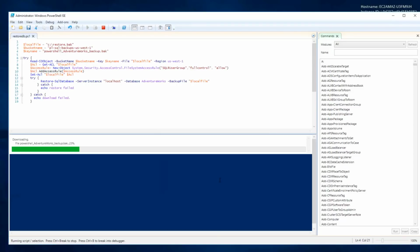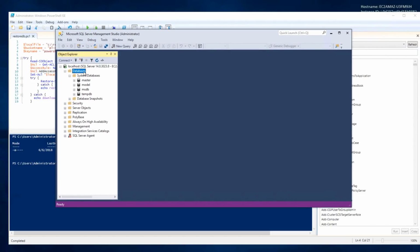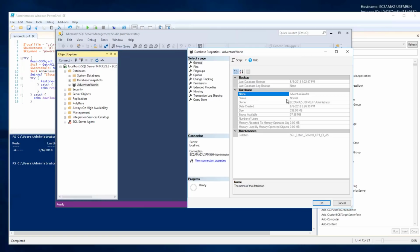So I've kicked off the restore, so that's grabbing the object from the S3 bucket, which is essentially the backup, and it's running the restoration process into SQL, all using the native PowerShell commands and the AWS cmdlets. So I go over here and I just hit refresh. Here you can see I've restored the AdventureWorks database into this other SQL server running in an EC2 instance in a completely other location, in this case in US West 2.